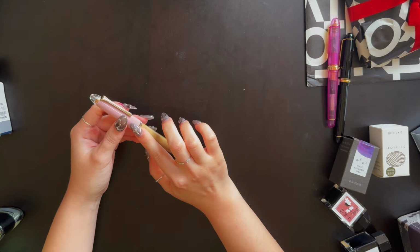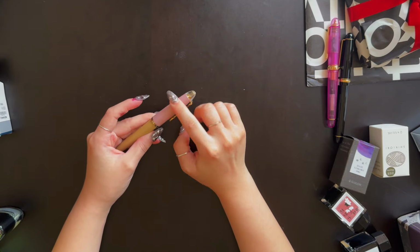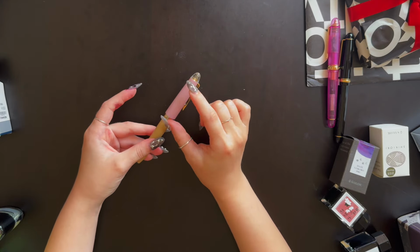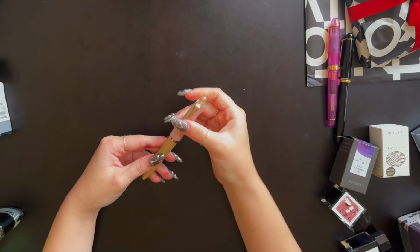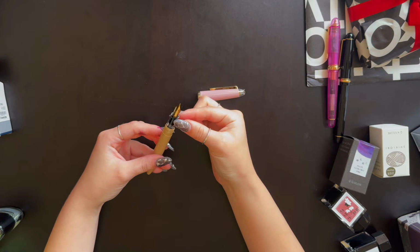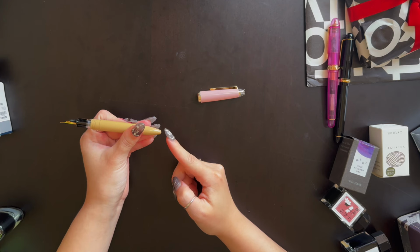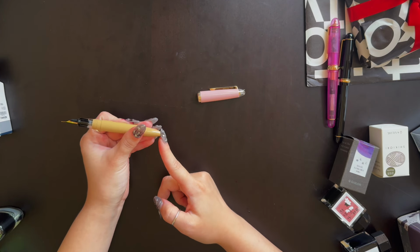And then for the band as well. And then you can choose your finial. And then you can choose basically every single section. So there's this cap section, there's the body section, and then there's this grip section, and then there's like a tiny little cap at the end, which you can also choose a different color for.